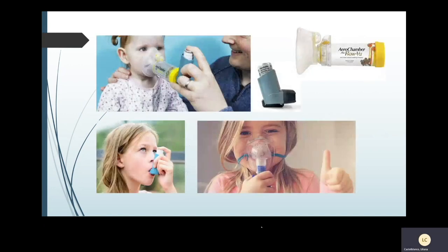So a few pictures on how to take the inhalers. In the top left-hand corner, you have a small child, and her parent is holding the inhaler, and it is attached to a spacer and a mask. So you'll see on the top right, that clear cylinder is the spacer, and the mask is attached to that. So all of that attaches.